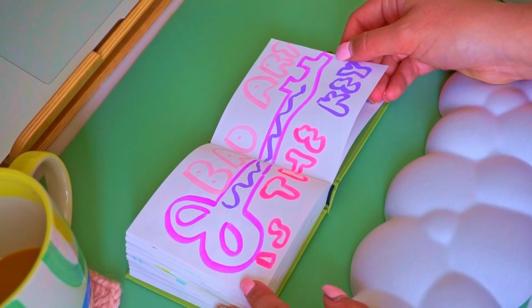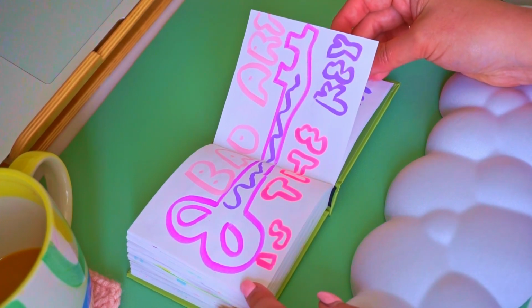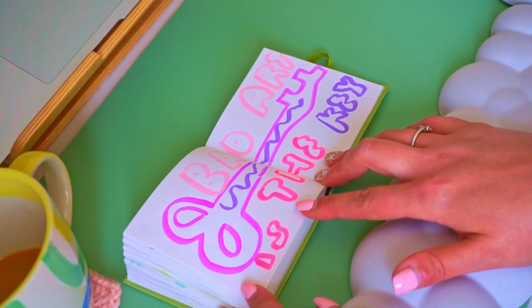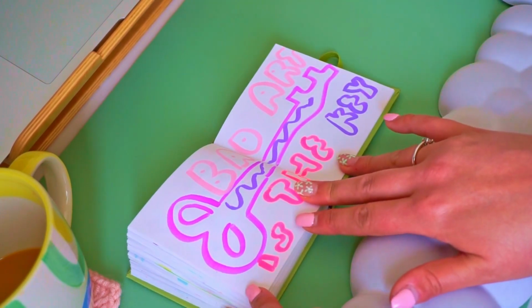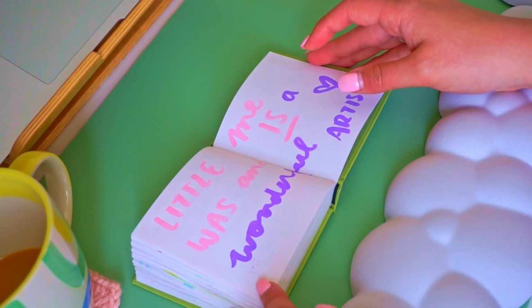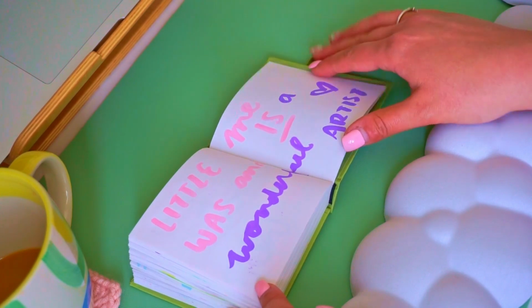I feel like through all the bad art and stuff that isn't great, I'm finding my style. And even though this is not a great key and not great lettering and not great color theory and all this stuff, this is still so fun to me and is valuable. And I think that, as a human, is just such a cool realization. I also wrote "little me was and is a wonderful artist."